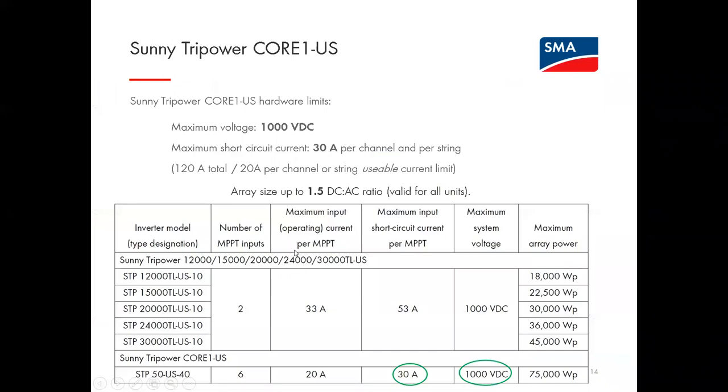In terms of design, the machines are rated to 1,000 volts DC, so that obviously is the voltage limit for any of the inputs. There is a short circuit current limit for each of the inputs. It's 30 amps ISC, and that's for each of the six inputs. Be aware that in operation, the inverter is going to pull a maximum of 20 amps, or 120 amps total for the device, from each of these six channels.